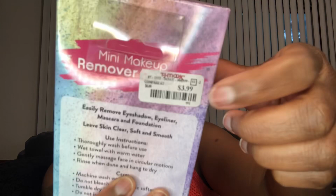These were the mini makeup remover towels. Just add water, instantly wipe away makeup, dirt, and oil. I still have two of these left, and these were from TJ Maxx for only $3.99. You can see it's probably backwards. But yeah, I got these from TJ Maxx.